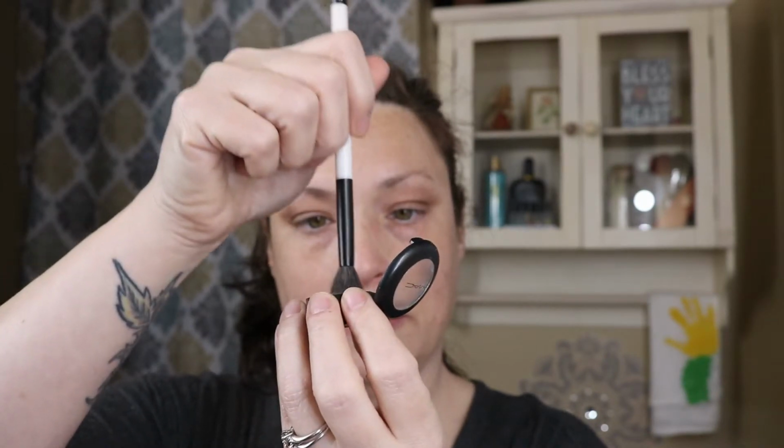The color I'm gonna use is Shroom, and I'm just going to use that nice fluff brush. I'm gonna bounce it in there, kick off any excess, and very gently put that in that corner right there.